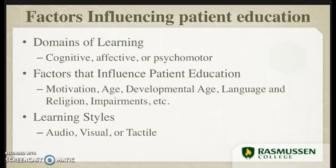Now, whenever you're putting together a patient education, there are several things that you really need to look at and take into consideration. For example, the domains of learning. So how does your person or your patient actually learn? Do they learn from comprehension? Do they learn from their attitudes and their values and the way they were raised? Do they learn from actually any mental or physical disabilities?